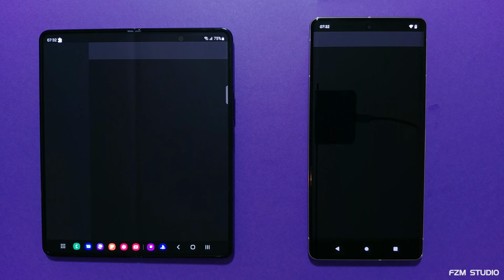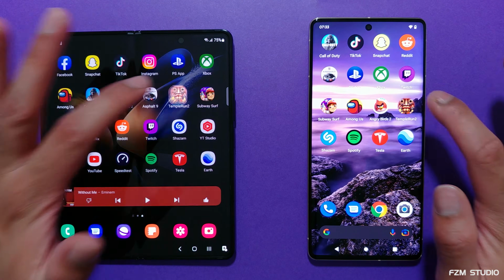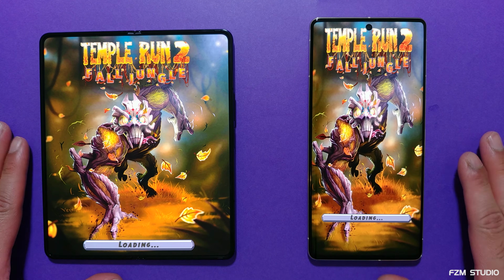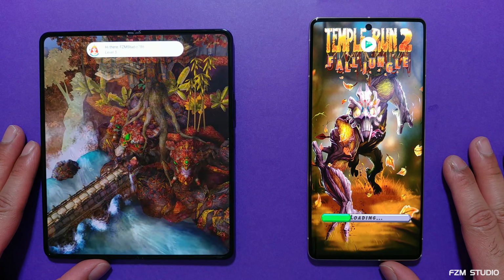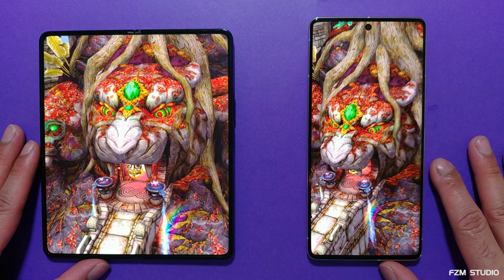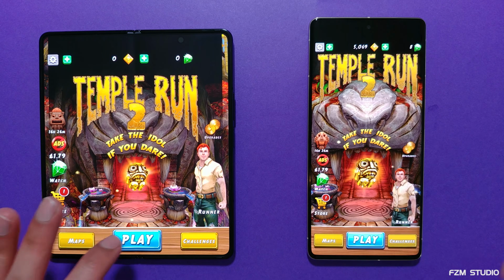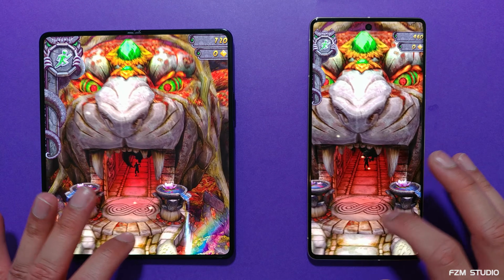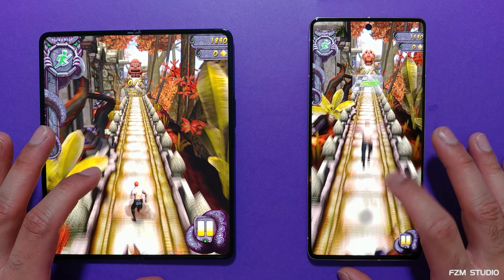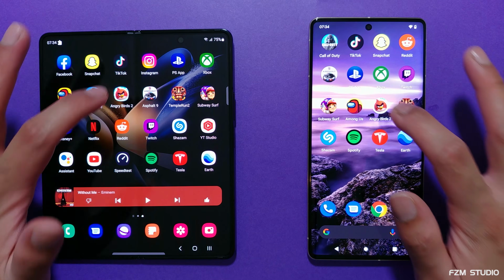Spotify. I'd say about the same. Again, you guys can judge. Temple Run 2. Let's go into the first game. Now, this is optimized properly. Look at the screen. Look how nice it is to play games on your Z Fold 4. That looks fantastic. The Tensor 2 chipset is just ever so slightly behind, actually. So the 8 Gen 1 Plus is coming in a bit quicker here. We'll keep these apps in memory and we'll come back to it.